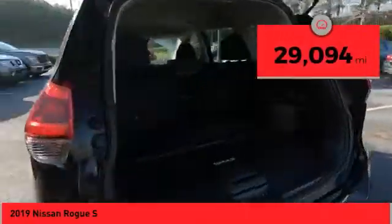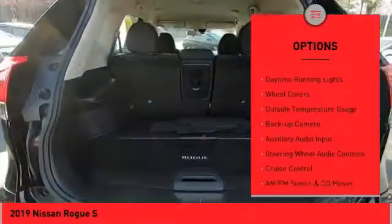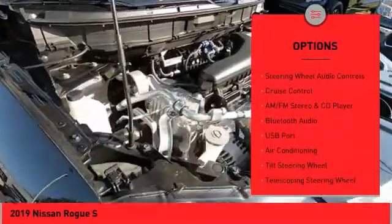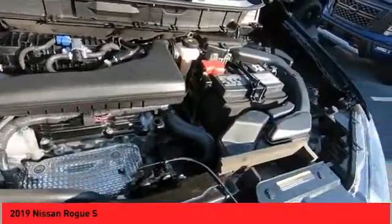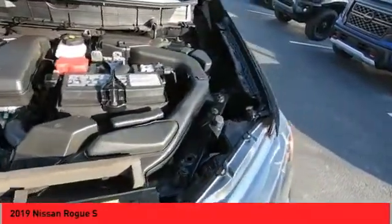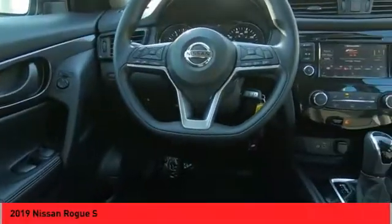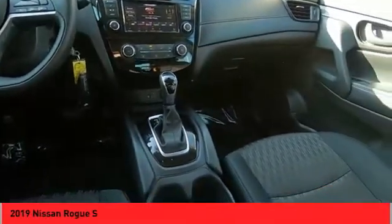Here are some of this vehicle's great options: all-wheel drive, power mirrors, traction control system, daytime running lights, wheel covers, outside temperature gauge, backup camera, auxiliary audio input, steering wheel audio controls, cruise control. This vehicle offers reliability and good looks at a great price. So come in and take a test drive today.